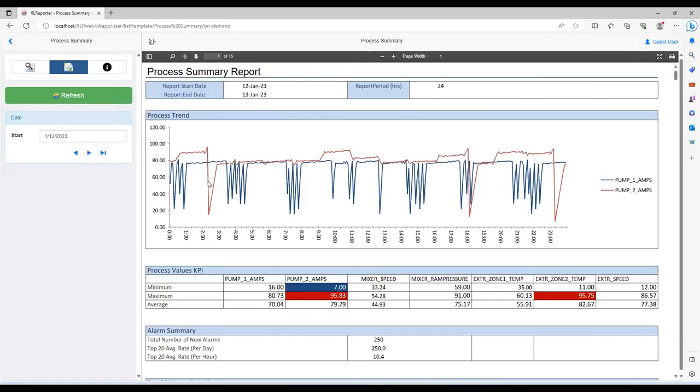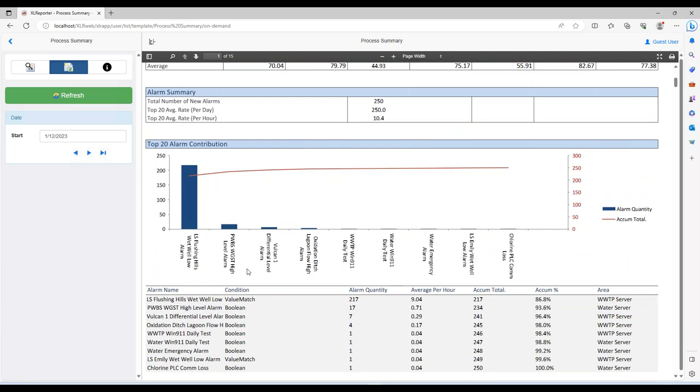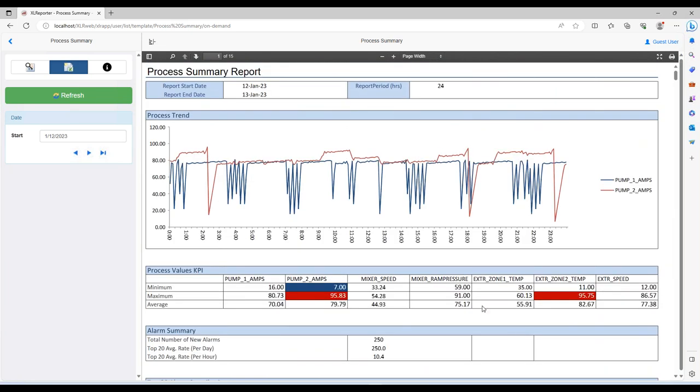So if I run this one, we can see there's data coming from my SCADA system on a trend. I've got some min-max average KPIs here with conditional formatting telling me when they're out of scope. And then I also have alarm analysis here as well. So I can just see these two different aspects of my SCADA system in the same visual.